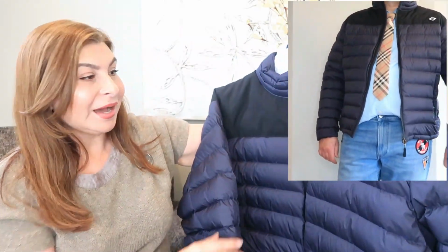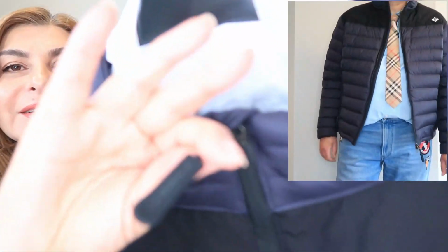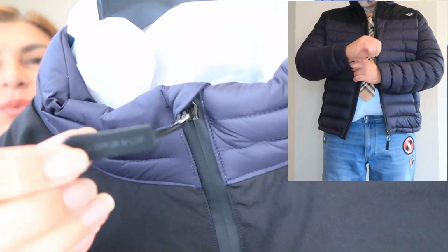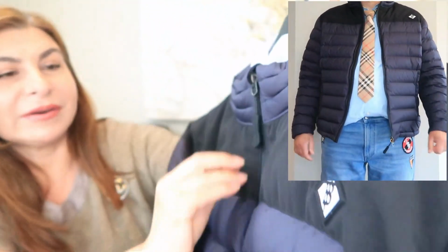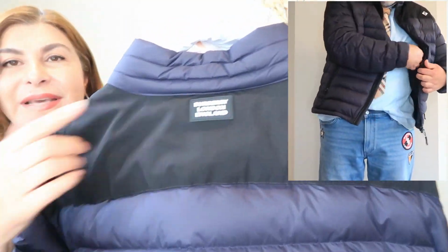And this is more of the deep fall. Gorgeous details all the way through on this tag. Most likely you won't be able to see, but it says Burberry right there. There is also BT right on the logo. On the pockets, the same tag, and it says Burberry as well. At the back, once again, Burberry London.